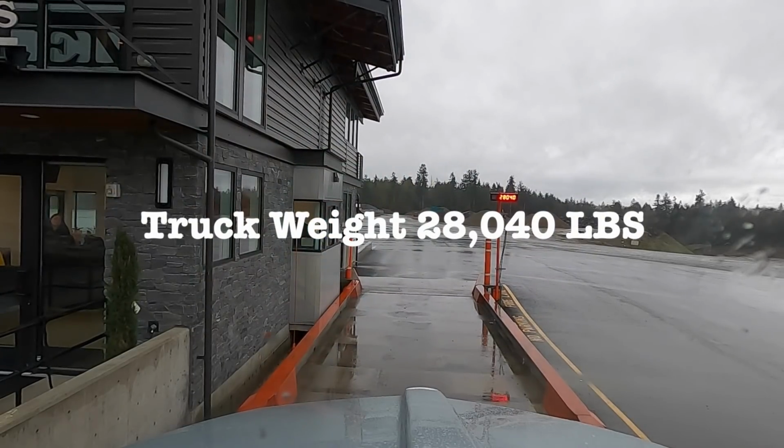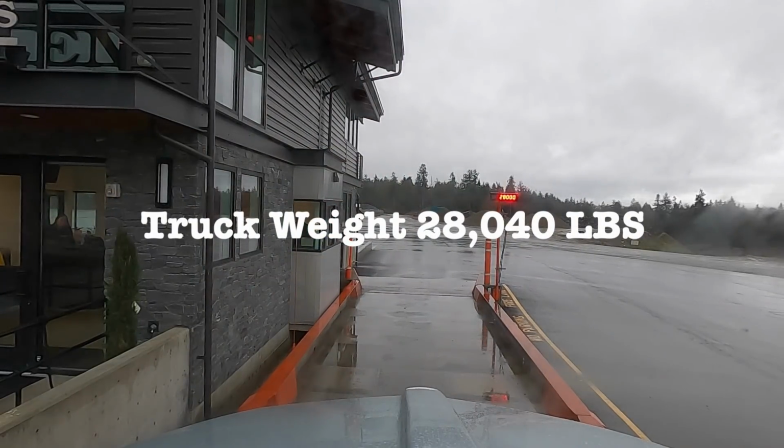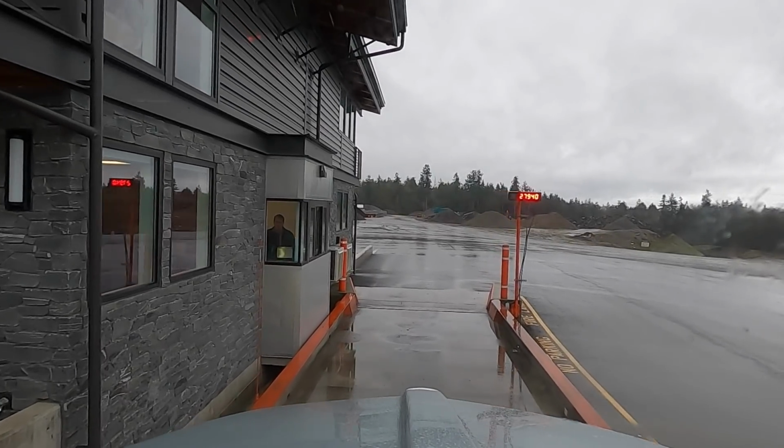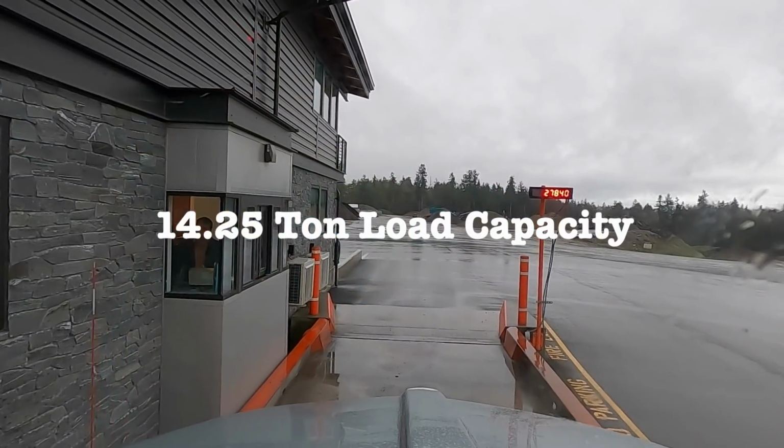The truck weighed 28,040 pounds, which equals a load capacity of 14.25 tons.